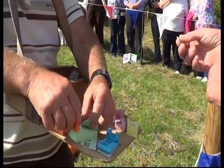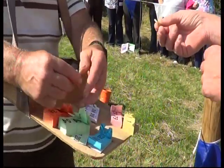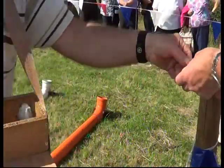One orange, one green. That's the way, just keep it going. The sooner I get this done, the more I can get all the races in, once it gets hot.